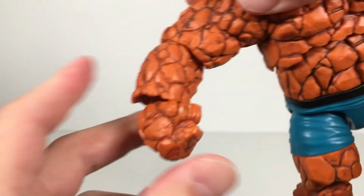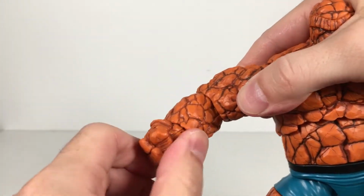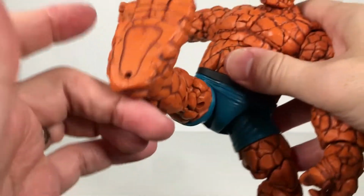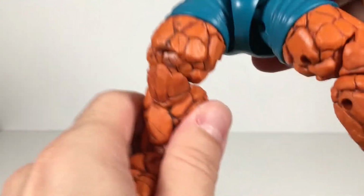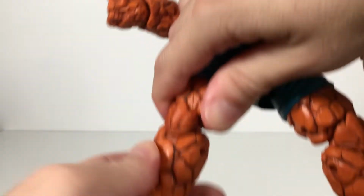There's a hinge at the wrist, and it's deep as well. So that's awesome. And it swivels up, obviously. You can do about that much splits. You're not going to get too much splits with a Thing figure. Kicks about that much. Doesn't go back at all. You got the thigh swivel. You do got a double jointed knee, and it works about that good. You know, it is what it is.